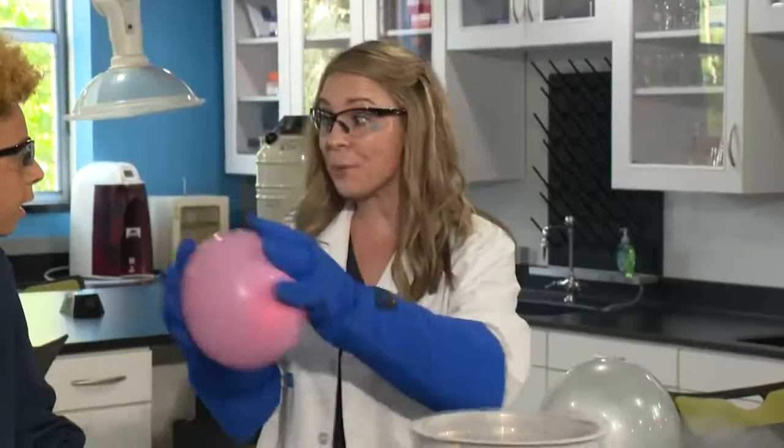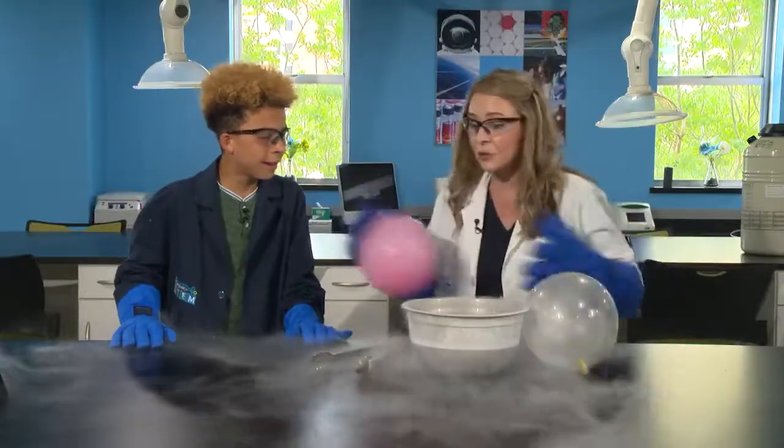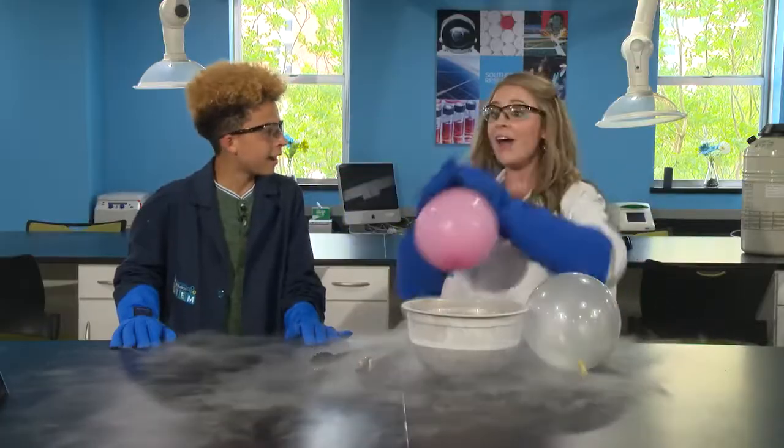And so when we put this balloon inside of the liquid nitrogen, those gas molecules were freezing. And so they're going to try to get as close together as possible. You pull it out, now they're hot, they want to expand, and the balloon blows back up. That was pretty cool, wasn't it?